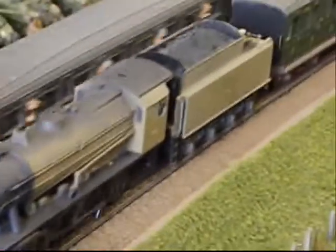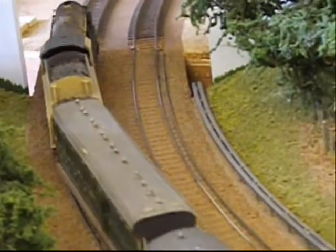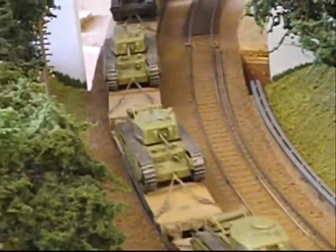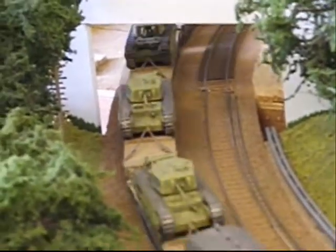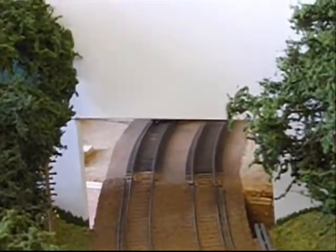That one looks like Murdoch, doesn't it? In that carriage and those tanks. I think those are what you would call military engines. Oh, the army, eh? Oh, this carriage is right.